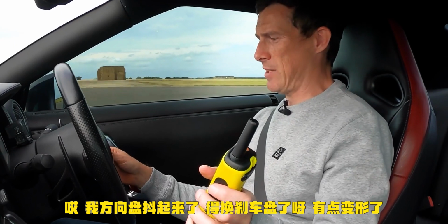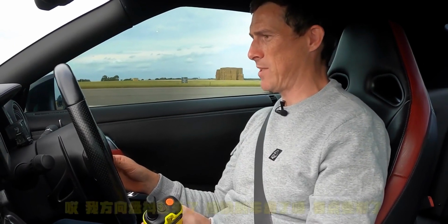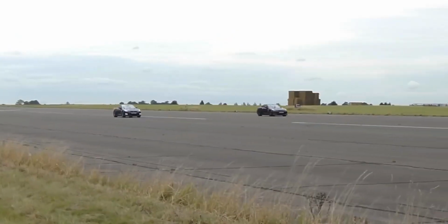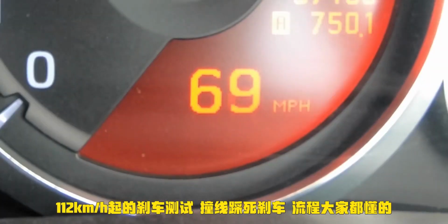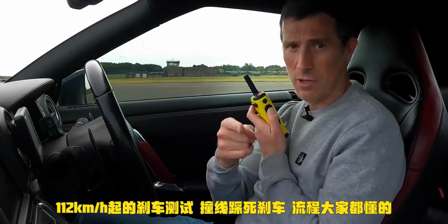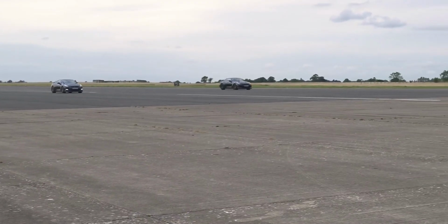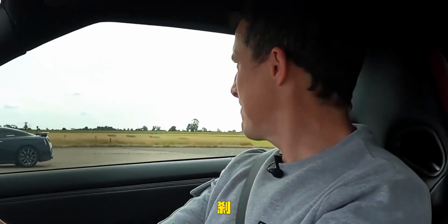I think this guy needs some new brake discs. They're clearly warped, which is handy because of the next test we're going to do. Right, let's do a brake test. 70 miles an hour, line, full emergency stop. You know the drill. Let's go do it. Here comes the line. And brake.